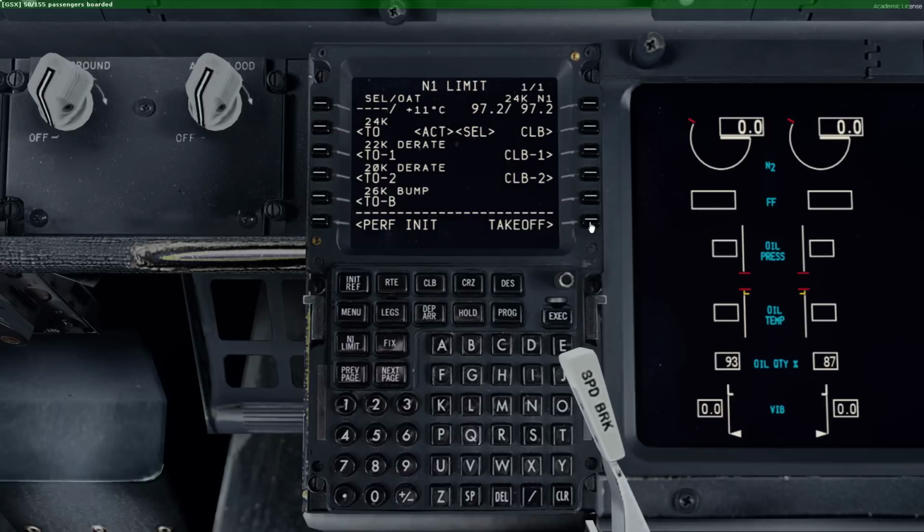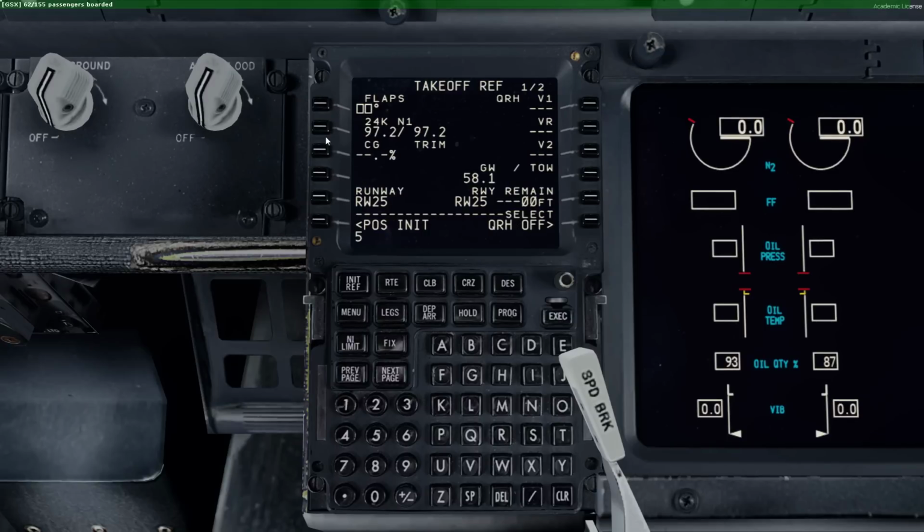Apparently we're doing a flaps 5, just normal takeoff, and there's no selected temperature, so N1's going to stick with 11 degrees there, so it's 97.22% on the N1 today. Like I said, flaps 5.